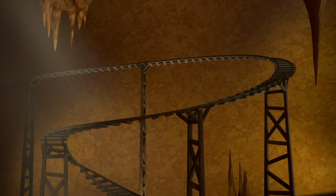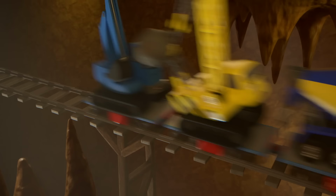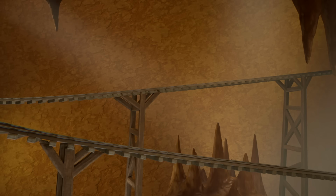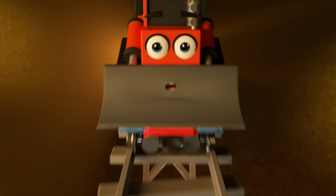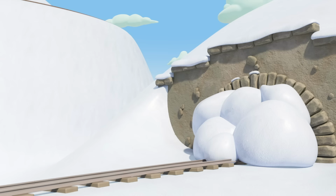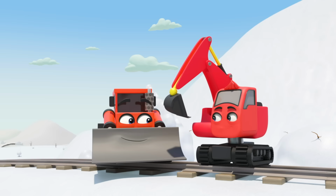Whoa! It's like a giant roller coaster! Look at them go! Whoosh! This looks like fun! Uh-oh! There is a snow blockage that they're going to crash into! The construction crew burst through the snow. They're outside and safe. Good job, Digley and Dazey.